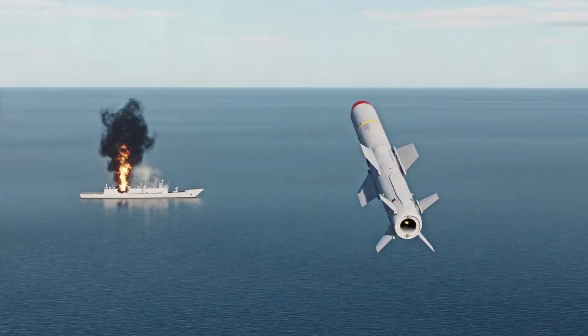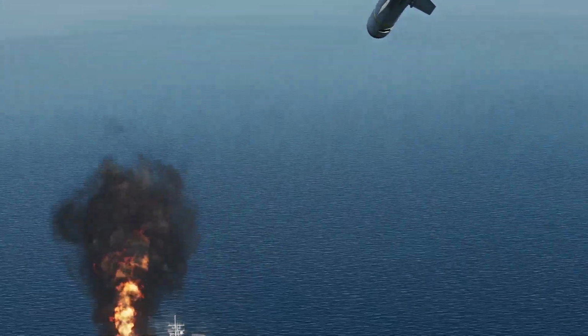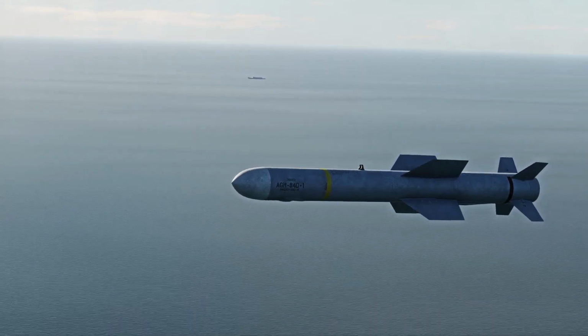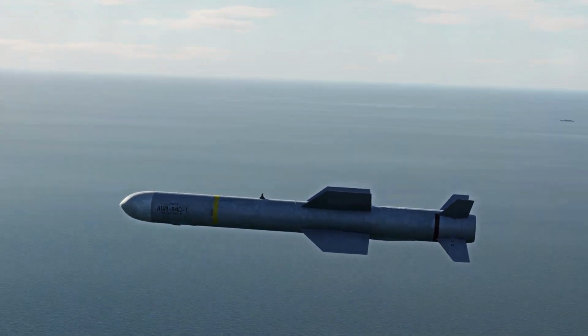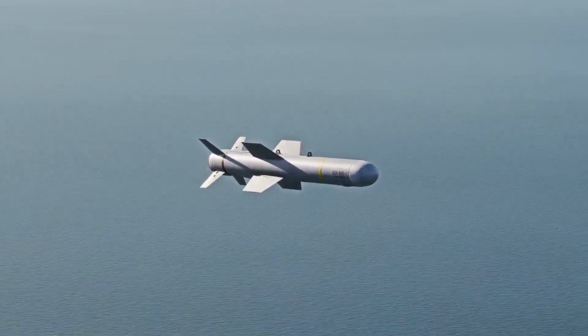The pop-up mode performs a high G pop-up and dive down on the ship. This mostly damages the superstructure. The sea skim mode is for more damage below the waterline. Say the missile missed. Fear not. The missile, depending on the variant, can initiate its re-attack protocol for another pass at the ship, or maybe another enemy vessel nearby. Now, say there was no enemy vessel at all.